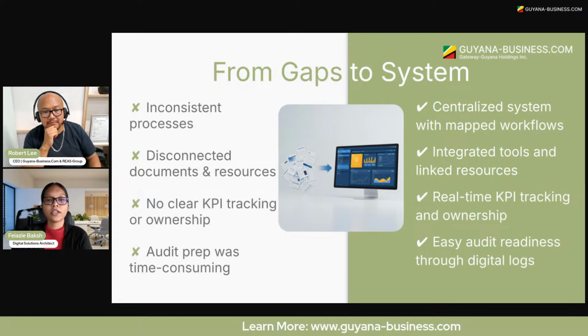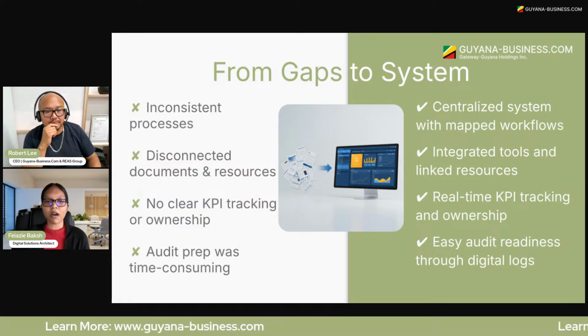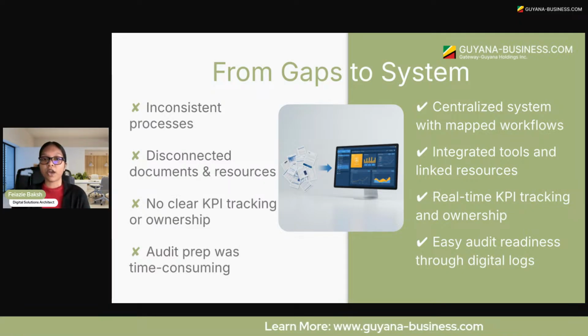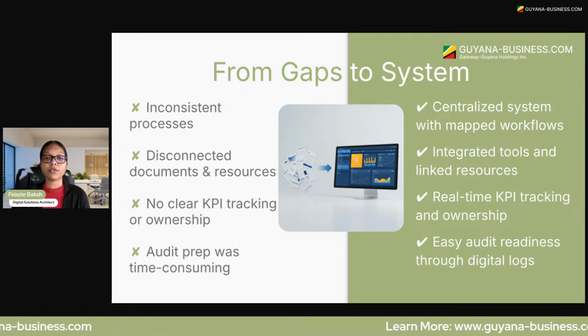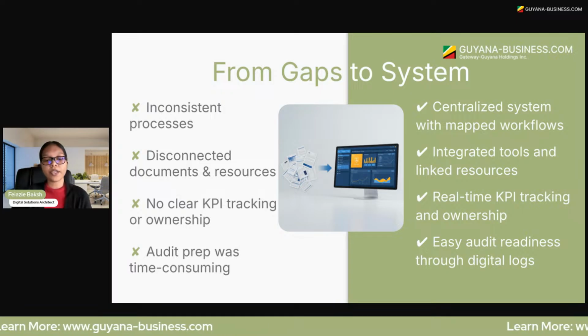So, before implementing our management system, we faced the common challenges. Processes were inconsistent, objectives were not properly monitored, and then there was a tad bit of chaos when it came to finding documentation for our audits. And I'm sure some of these are relatable for anyone having to manage your ISO systems. But we used these gaps as a roadmap for our system.